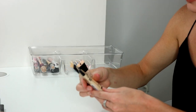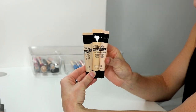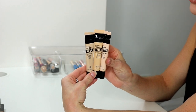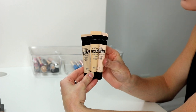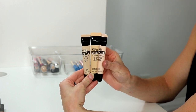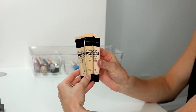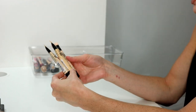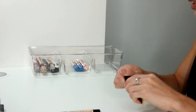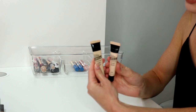3 shades of the Maybelline Master Conceal. This is such a good concealer. Oh my goodness, so full coverage, so lightweight. It just makes your skin look flawless. I love these for when I'm really going full coverage and I really need that extra oomph. So I'm going to keep these. Maybe I won't keep light medium. This kind of looks like a really yellow shade. I'm going to keep the shades light and fair.